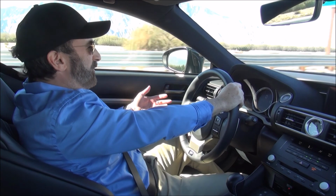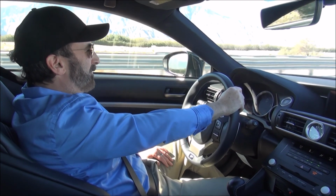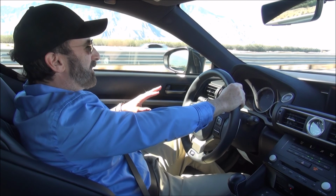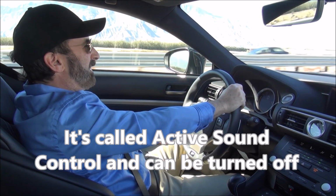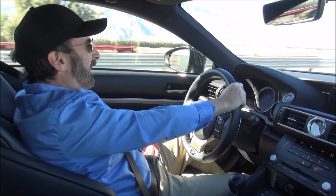You've got the engine, obviously, which is made to be loud, 32 valve, 5-liter V8 engine, but I believe it is audio enhanced through the stereo system. So if I go like, that part of that noise that you're hearing is coming through the stereo, and it's not all engine.